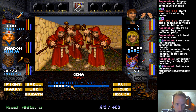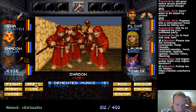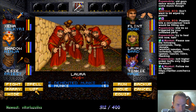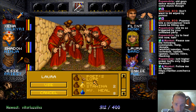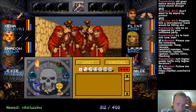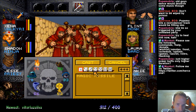Demented monks and five monks will go swinging at these guys here. We'll use the loot on these guys as well. I'm assuming that these might gonna be dark monks. And we'll use a spell here as well. Get some silence going. And get some magic missile. Say level 4 maybe.